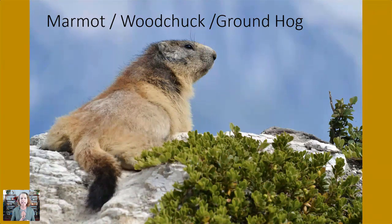Now, we actually have a family of these guys right downtown near me, near the river, where there's a really big pile. I think it was built for housing development, but it's about 30 feet high, and it's all of these big giant rocks that are about a foot or 2 foot in diameter, and there's a lawn next to it, and you can see these guys.